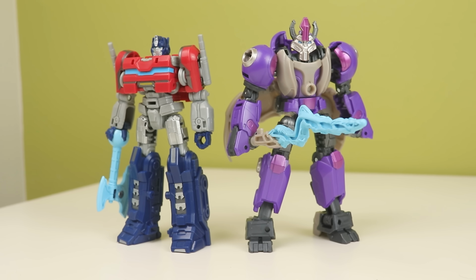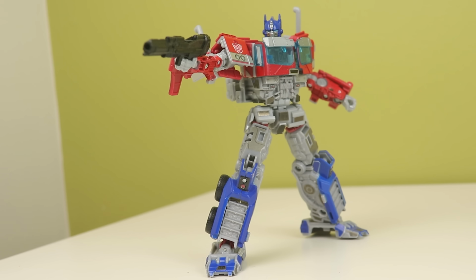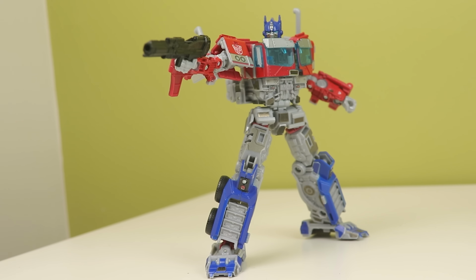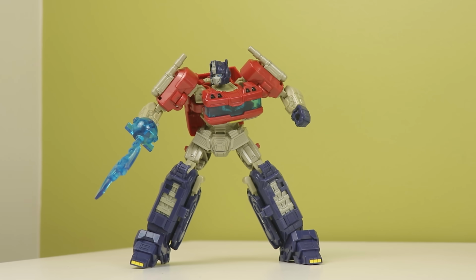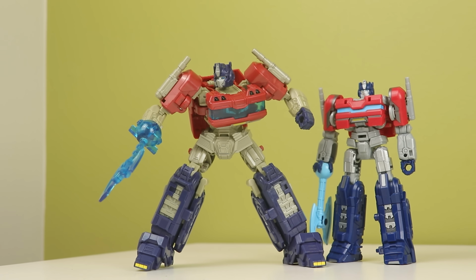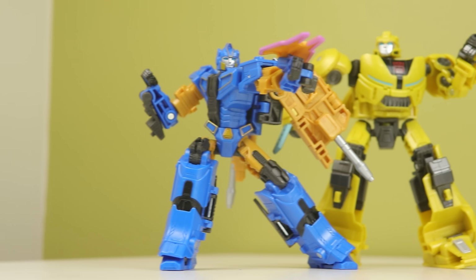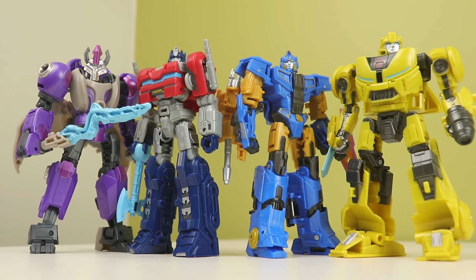So, I have Prime and Alpha Trion, and I like both of them, but these two, oh boy, these two are actually so much better, good lord. I didn't end up keeping almost any of the mainline Rise of the Beasts figures due to them releasing alongside their Studio Series versions, and the movie's delay made that so. But this time, almost all of the Studio Series toys don't come out till after this toy line's shelf life has ended, so I feel more inclined to keep these. And with that, these feel like they're made to stay on your shelf longer than the Rise of the Beasts figures did. If that makes any sense, it probably doesn't.